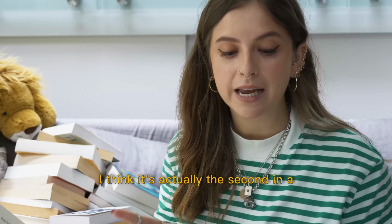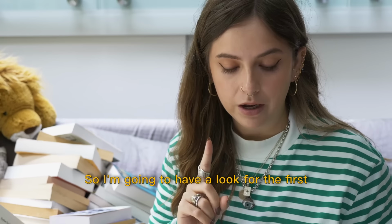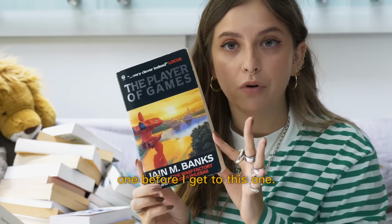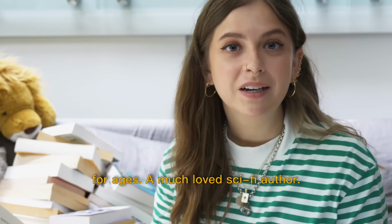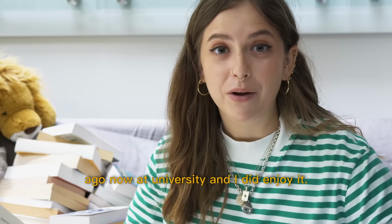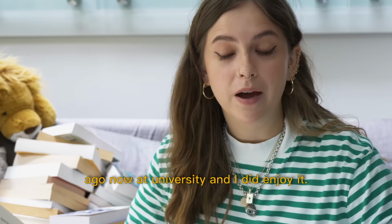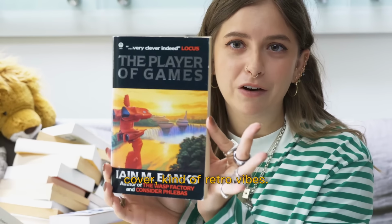I think it's actually the second in a series he's got called The Culture, so I'm going to have a little look for the first one before I get to this one. But I've been meaning to read more Banks for ages, a much loved sci-fi author. I read The Wasp Factory quite a long time ago now at university, and I did enjoy it. But yes, I would like to read more of his work. I also just was drawn to this cover, the kind of retro vibes.